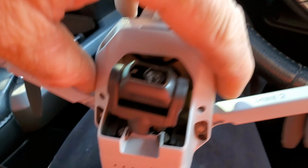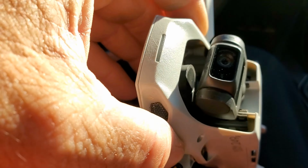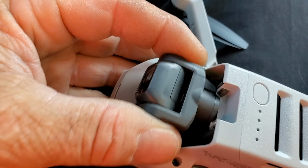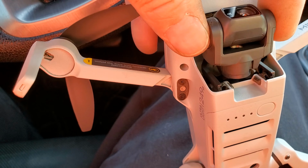I don't know if we can get a good view in there, but this hangs in there. And it's kind of hanging to where this is touching right there. So I don't know if when I crashed it, it stretched the rubber up here. But if that's what it did, I could probably take this apart and fix it.